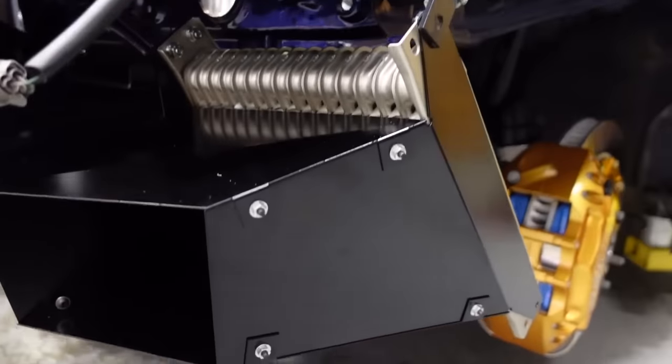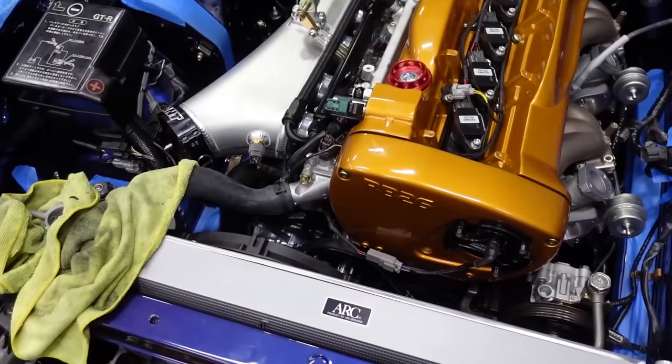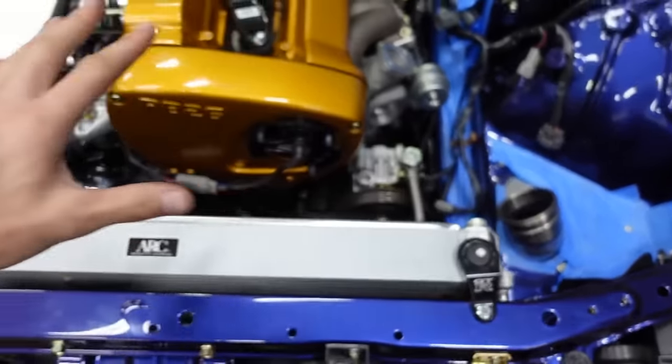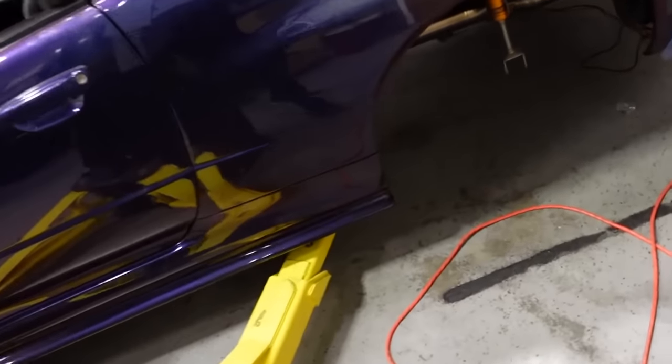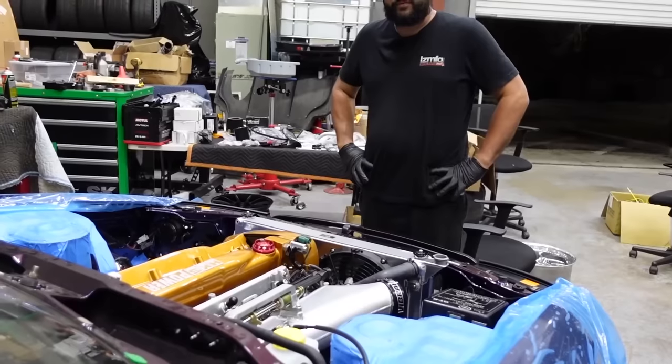Can't remember if we showed this before, but I got the ducting powder coated for the oil cooler. So as of right now, we're waiting on one fitting to be able to finish the water lines for the turbos. But other than that, the coolant system's complete. A very exciting thing is that the whole exhaust is on. So for the first time, we'll get to actually hear what this thing sounds like.